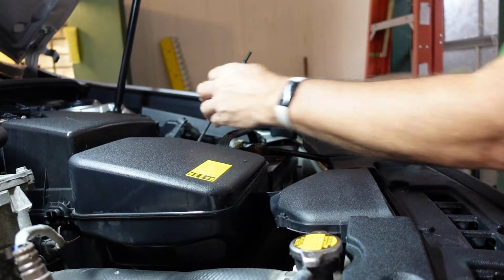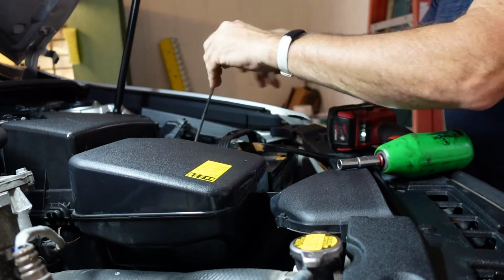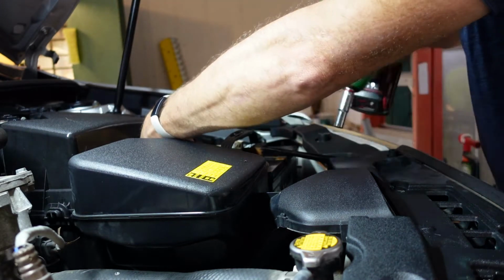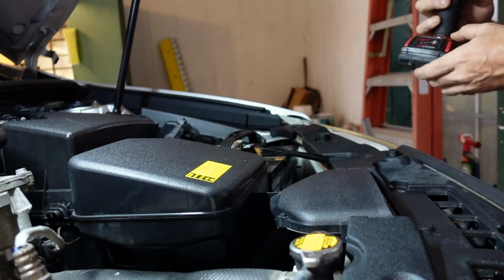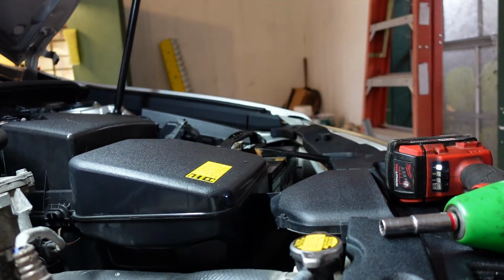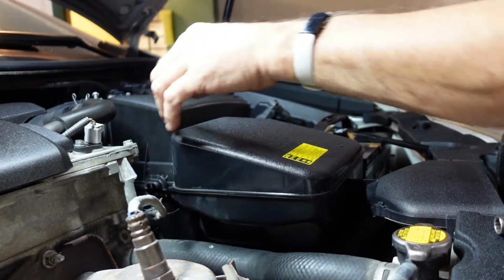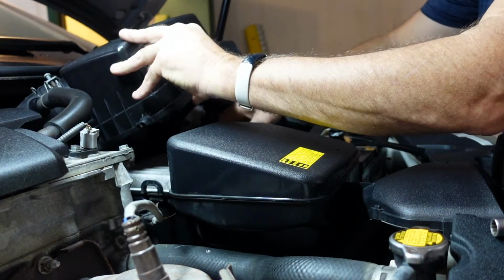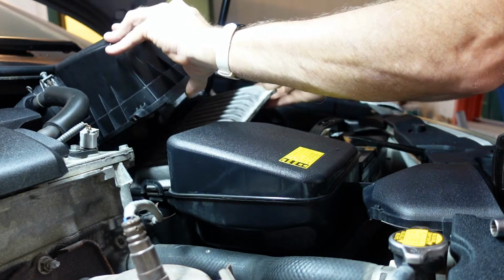Alright, first thing I can see is the old battery hold down is a little less than optimal. It wasn't hooked at the bottom. Get that baby back where it's supposed to be. There we go. Very nice. That's not going anywhere. Alright. Do a quick air filter check. Yeah, it's kind of crap, so we need one of those.